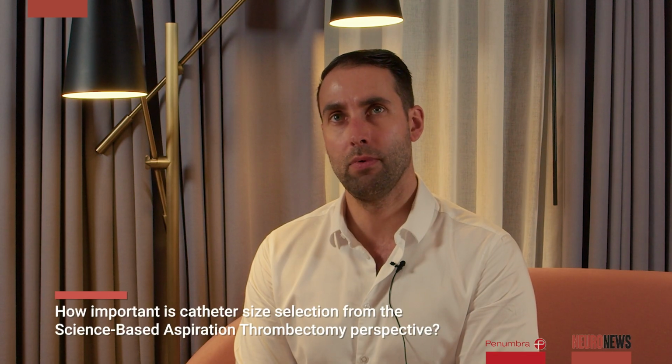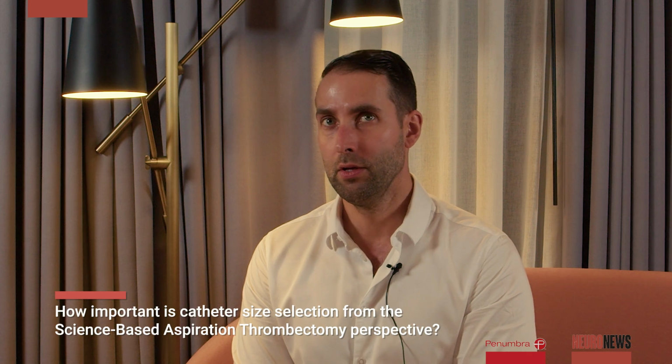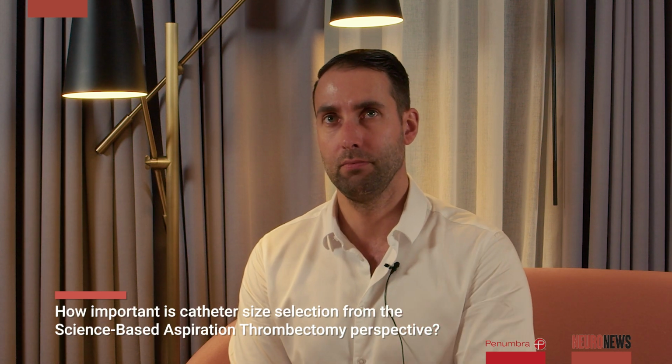I think it's very important to have an idea about the right size for the vessel in terms of which size of aspiration catheter to use. I always like to say one size does not fit all. You want to be around that 70 to 80% range, which allows your systolic blood pressure to still go around and beyond the clot, and when you pull back, you increase your first pass effect.